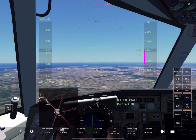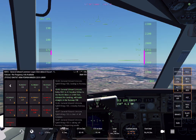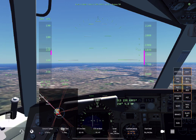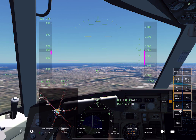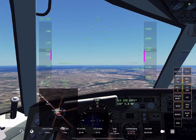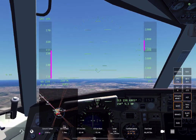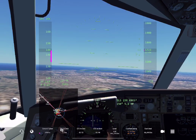Usually like to call inside of Maldi. Okay, here we go. Gear down. General Edwards Unicom, Delta 991 is on final, runway 15 right. Gear. Coming off nav. Whoa! Holy cow! It's sailing above.